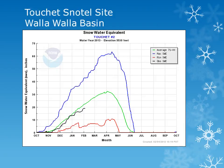These charts show the snow water equivalent for the water year, October through September. The blue line is the maximum observed, while the red line is the minimum, and the green line is the average. Using these charts, we can see how the snow water equivalent accumulates throughout the winter and spring and compare it to average. The Touchet Snotel site is in the Walla Walla Basin, around 5,500 feet.